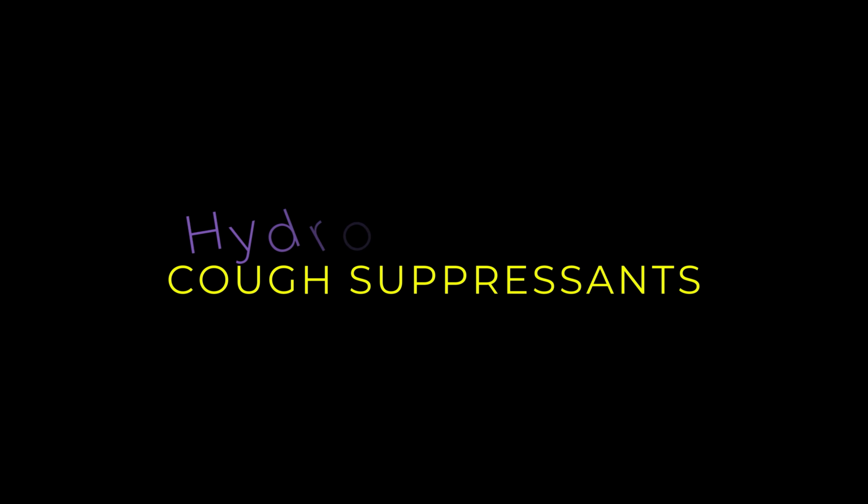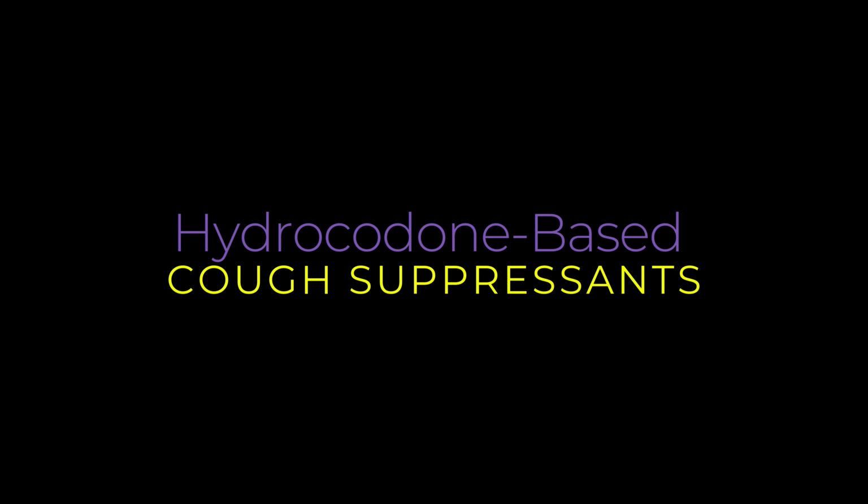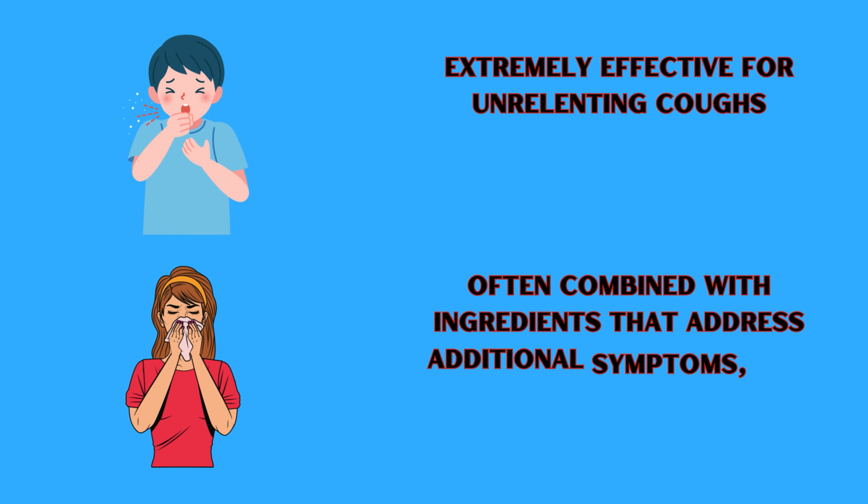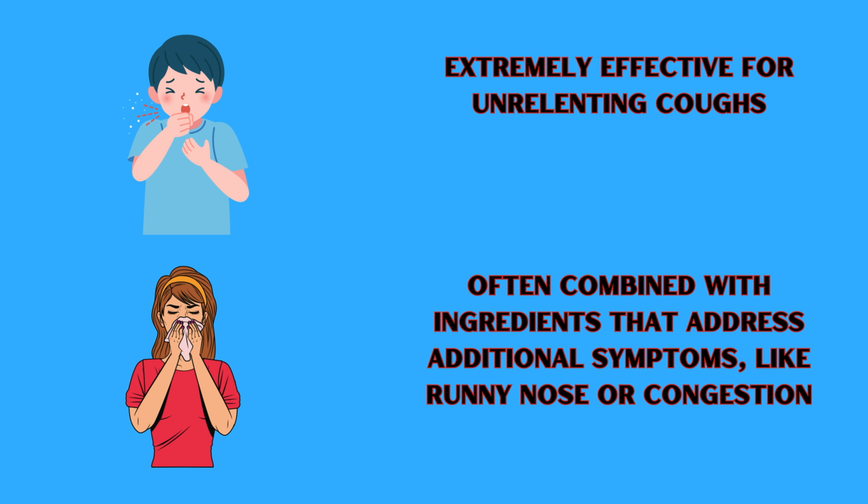And then we have hydrocodone-based cough suppressants. Hydrocodone, often combined with other ingredients like antihistamines, is another prescription opiate used for severe dry coughs. The pros, it's extremely effective for unrelenting coughs, often combined with ingredients that address additional symptoms, like runny nose or congestion. But the cons are, it has high potential for addiction.